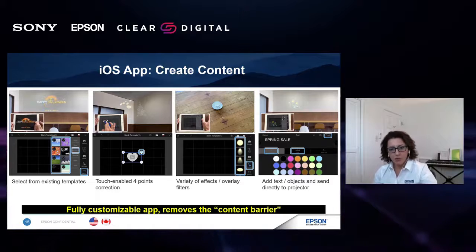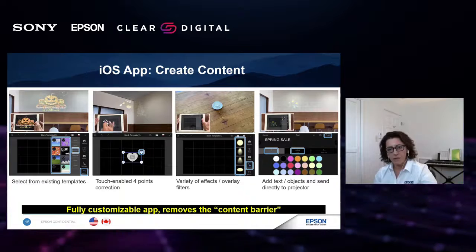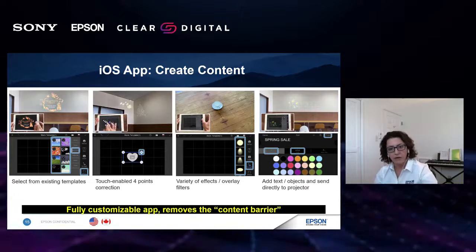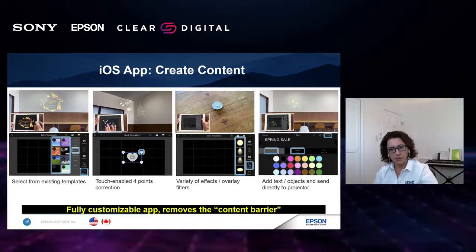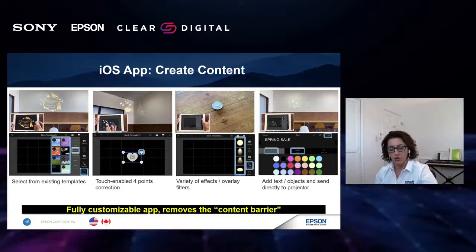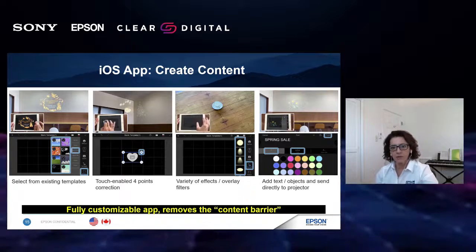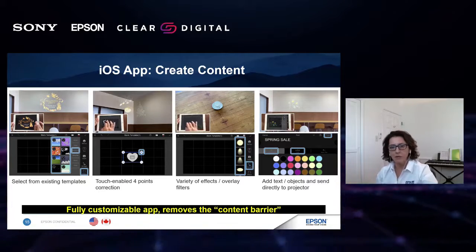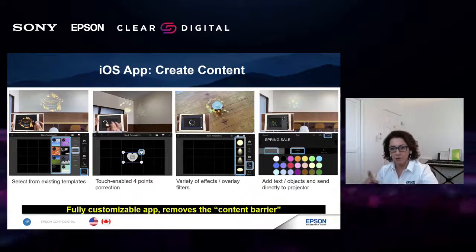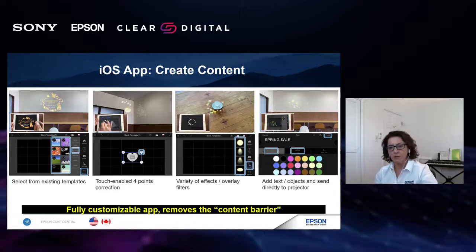So I mentioned at the beginning that we wanted to remove friction points. So we have an app that we launched a few months ago. This app comes with preloaded content that is customizable and completely modifiable. It's very much like Adobe. So multiple layers can be chosen from within the app, or customers can upload their own content. There is a manual 4 points correction that enables the user or the integrator to fit the image by using touch and iOS within a frame.